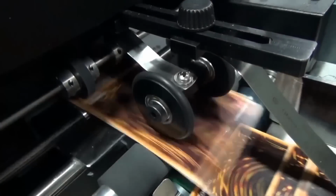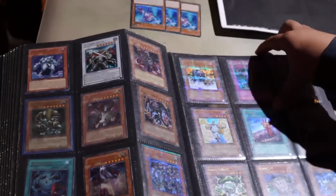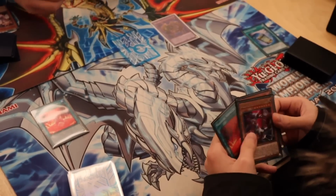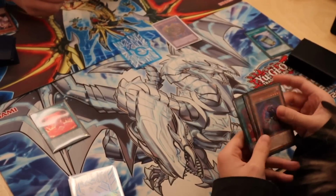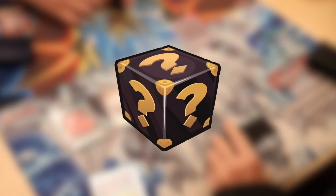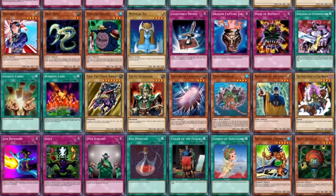Yu-Gi-Oh! Trading card game has over 10,000 unique cards for players to collect, trade, and construct their own personal decks. But what would happen if players only had access to the bare minimum? In this series, both TheRJB0 and myself will each open a very select amount of sealed product. Once we open that product, we must build a deck using only those specific cards pulled.